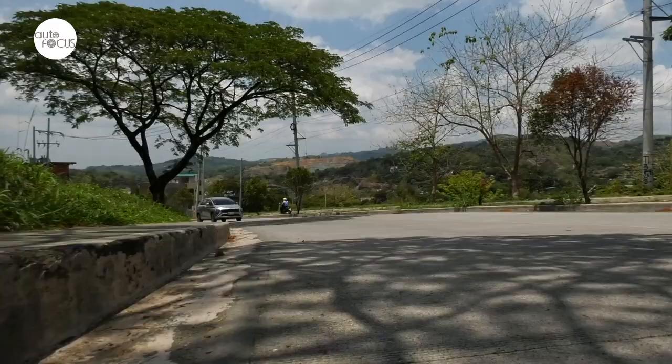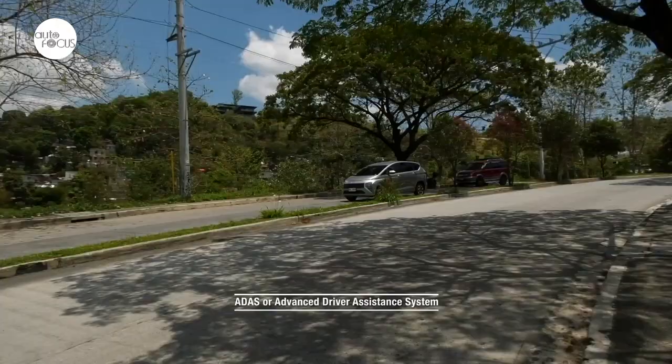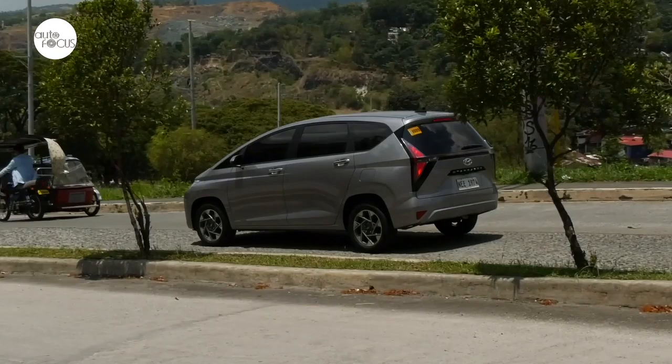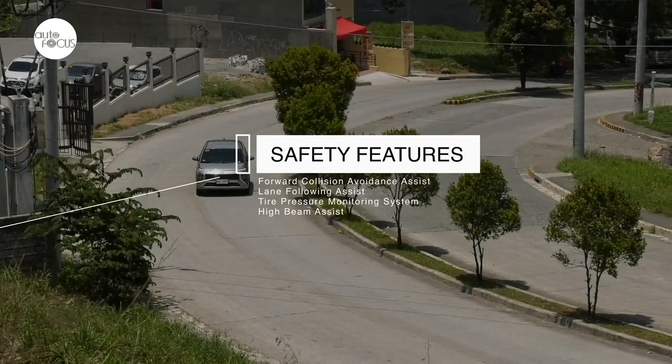The Stargazer 1.5 GLS Premium comes with nearly a full complement of Hyundai's ADAS or Advanced Driver Assistance System, including Blind Spot Collision Avoidance Assist, Rear Cross Traffic Collision Avoidance Assist, Lane Keeping Assist, Driver Attention Warning, Safe Exit Warning, forward collision avoidance assist, lane following assist, tire pressure monitoring system, high beam assist.